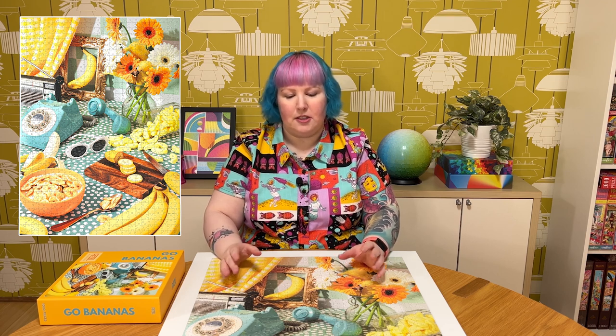I finished the Go Bananas puzzle and I really love how it's turned out. It's so fun and vibrant and it's just a colourful, quirky image. And yeah, I really enjoyed piecing it together. And as for the second session of puzzling, it took 1 hour and 5 minutes, so a little bit quicker than I was expecting. And all up, the 1,000 pieces took 4 hours and 20 minutes, which was including sorting.